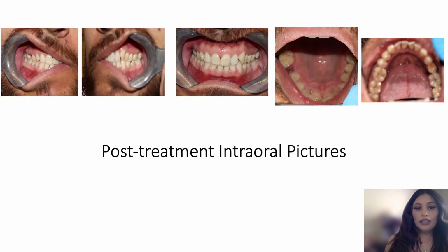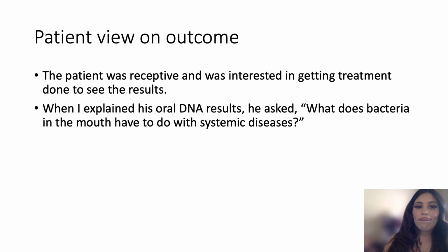When he came back, these were his post-op treatment intraoral pictures. The patient was very receptive and was interested in getting treatment done to see the results. When I explained the oral DNA results to him, he was shocked and said, what does bacteria in the mouth have to do with systemic diseases? And I said, well, in fact, it has a lot to do with systemic diseases. It can lead to developing them.